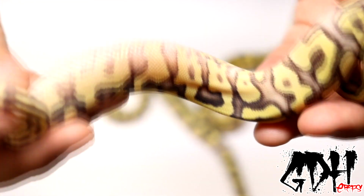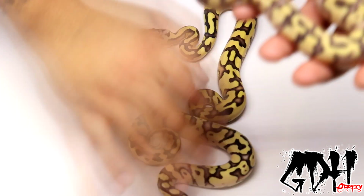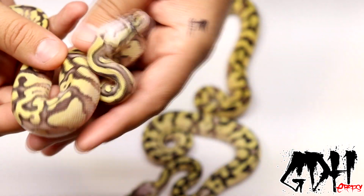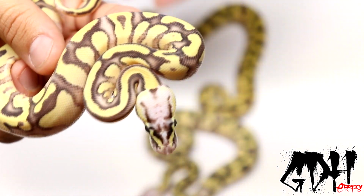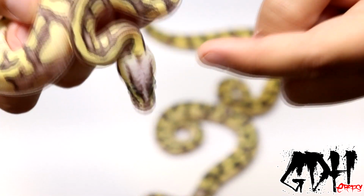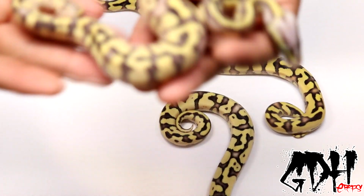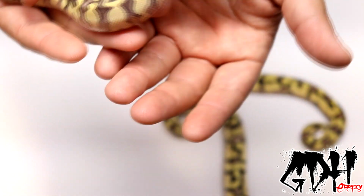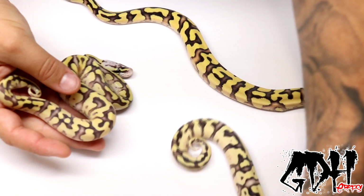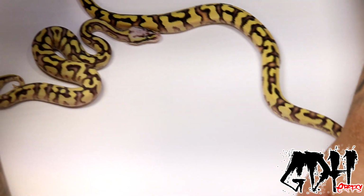See all the yellow belly going on there, and it's got super pastel. So I mean, these colors that are coming out are just like purple, yellow, orange, red. It's just so much color coming out. Look at that neck pattern. It's got this devilish head stamp going on there. Wait till we get the macro lens on this animal. This animal's gonna pop. But jeez, these guys really want to get going.